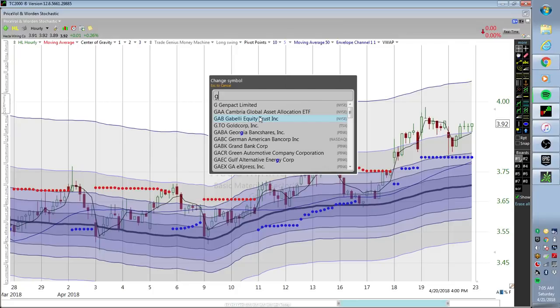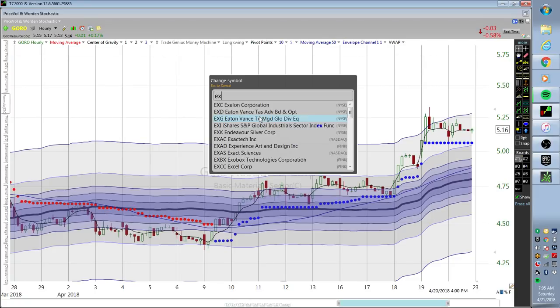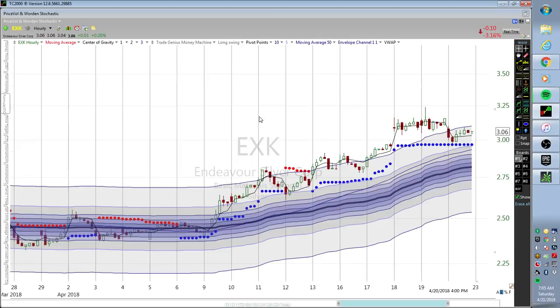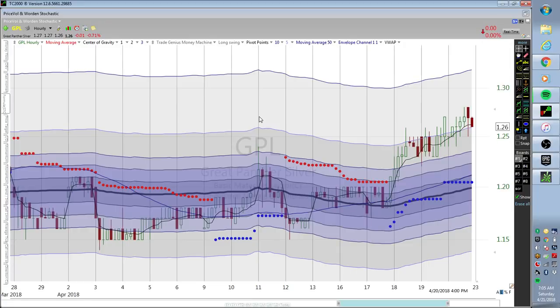One I missed that I'll get back into when it gives me a chance is Gorro, and when this thing rock and rolls, you want to have EXK doing well. You want to have Great Panther too, and that's already popped up too. And so I think you get my point.